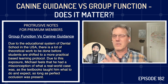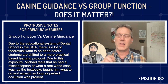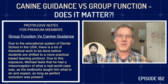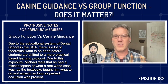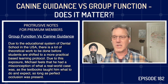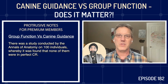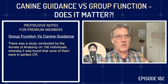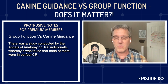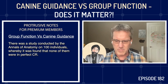Yet for 2 years, we basically study full mouth rehabilitation in a class 1 environment. So it's a perfect dentition with perfect dots, perfect lines. And then you go into the real world and you realize those people don't exist. The Annals of Anatomy did a study a few years ago, and they looked at 100 people and none of them were in centric relation being equal to MIP. And that's a whole other story before we even get to group function versus canine, or maybe we can talk about it later.